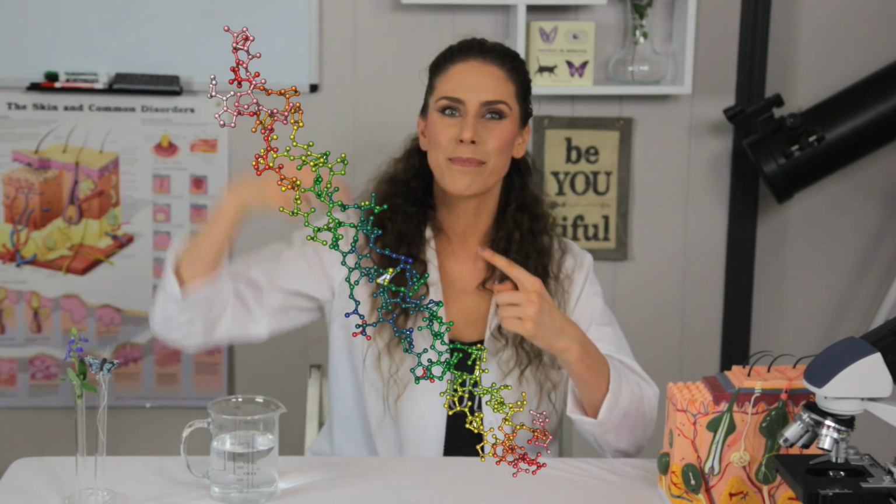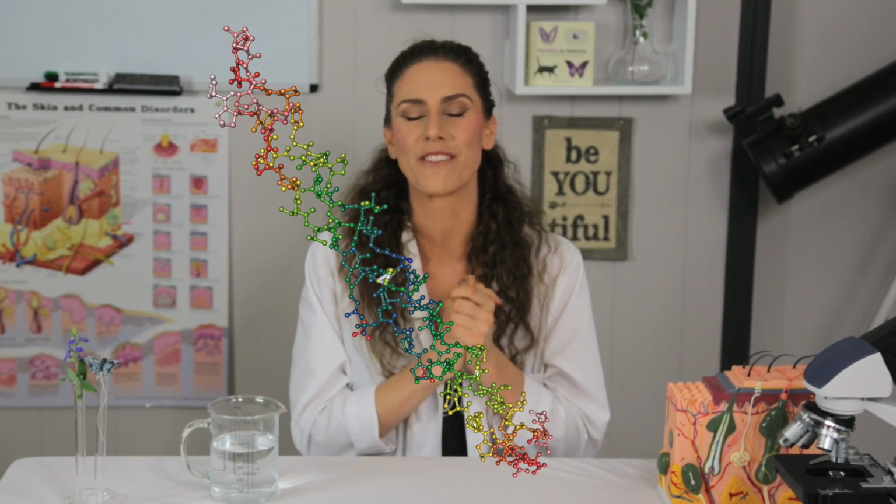Collagen is a protein. It's a bunch of amino acids wound up together in this beautiful scientific structure. It's a beautiful polypeptide chain, and all of these are held up through coils and hydrogen bonds. These hydrogen bonds are the reason that this collagen protein is held together. But guess what happens when it comes into contact with benzoyl peroxide? Benzoyl peroxide starts to break it down.